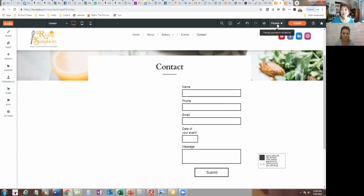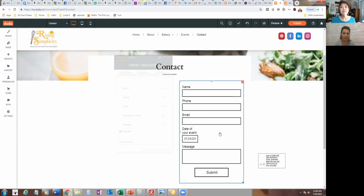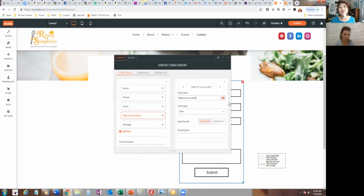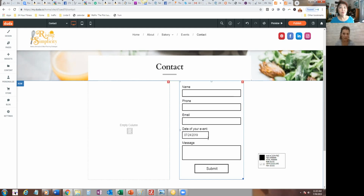So if I go into preview, you'll see how it just pops up a calendar where I can just choose the date of my event. And I may want this bigger because it's kind of hiding it. So if I go back to the editor, I can change that. If I don't use an element a lot, it takes me a while to find it. But, field size. You'll see there it's field size. So maybe I wanted to go 50% across the page instead of 100. But you'll see how it made that bigger.